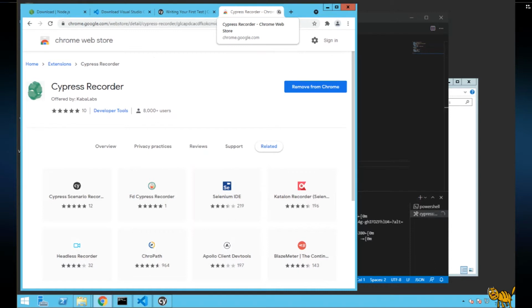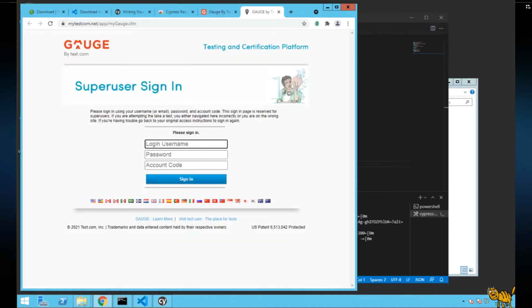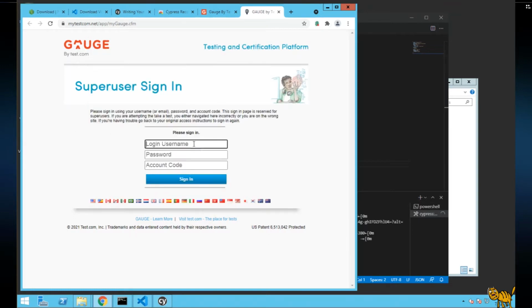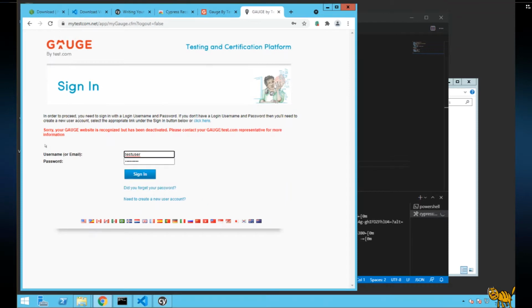Now let's try to record something. So let's navigate to any test site just quickly, and going to start recording. Now we're going to enter something. Test user, and sign in. So it's failed, it's expected. We have some error messages.